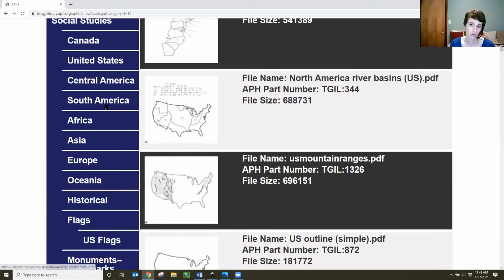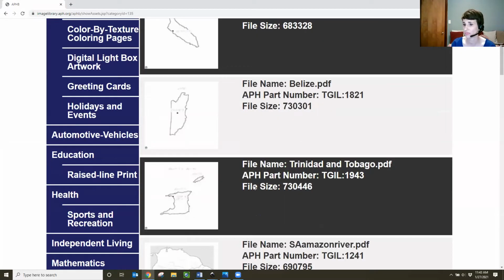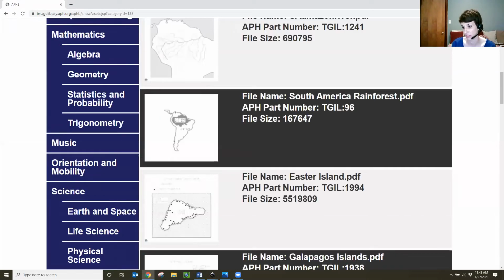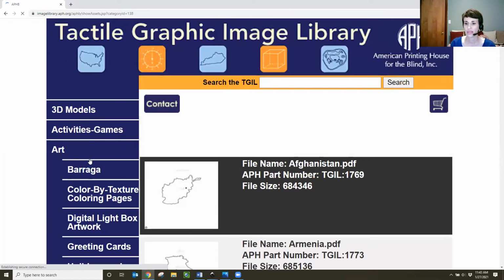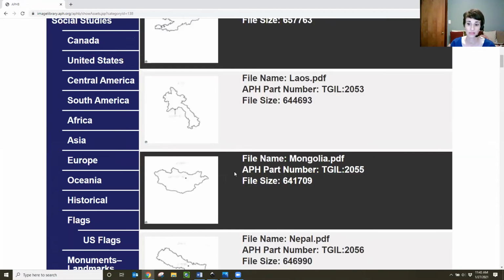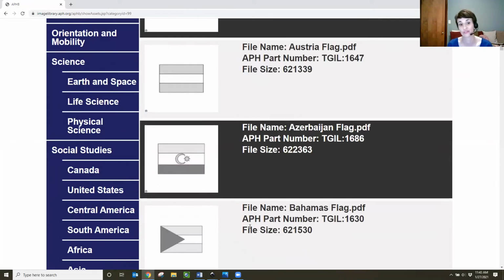We also have categories for other countries and continents, such as South America. Click on that and I'll give you a view, and here you will see outlines of the South American countries, as well as other maps that are associated with that. And we have Asia and Europe. We even have some historical maps. And know that there also is a category for flags. We have the US flags and some country flags. We don't have all the country flags, but we're working on that.